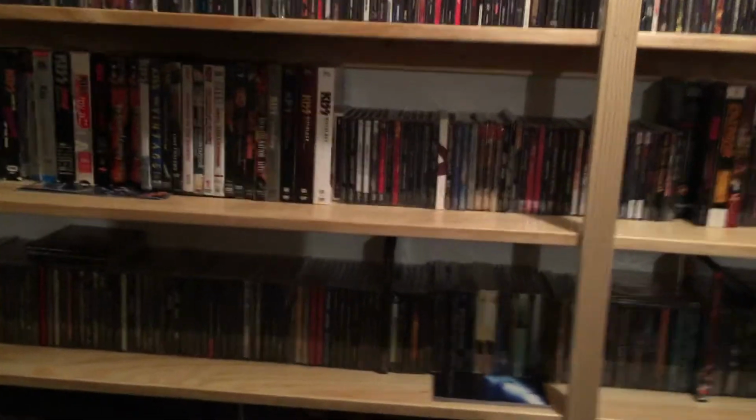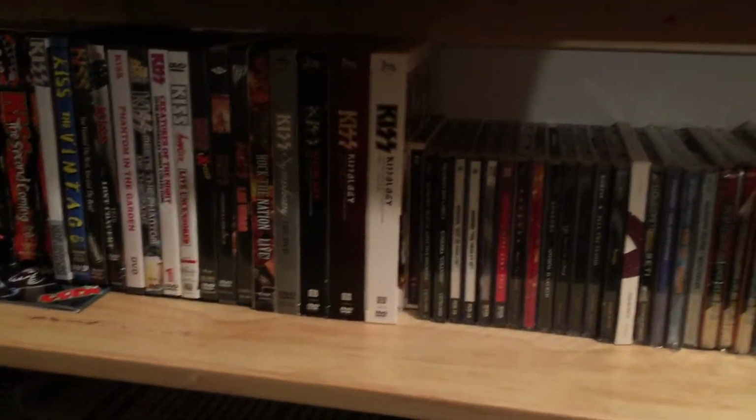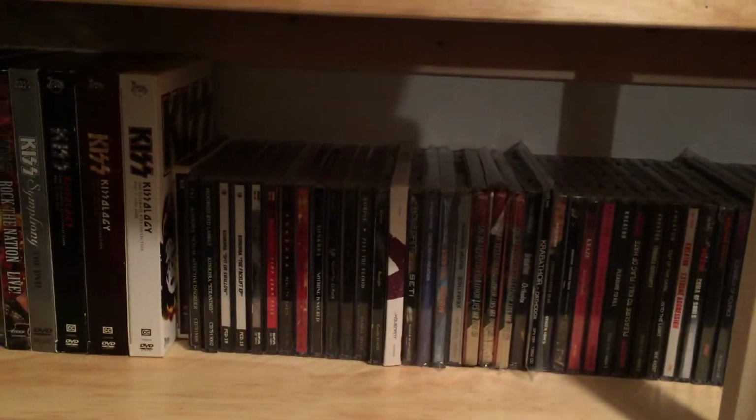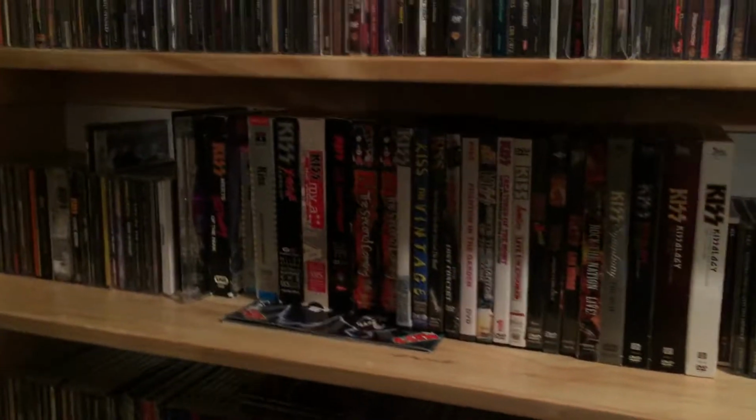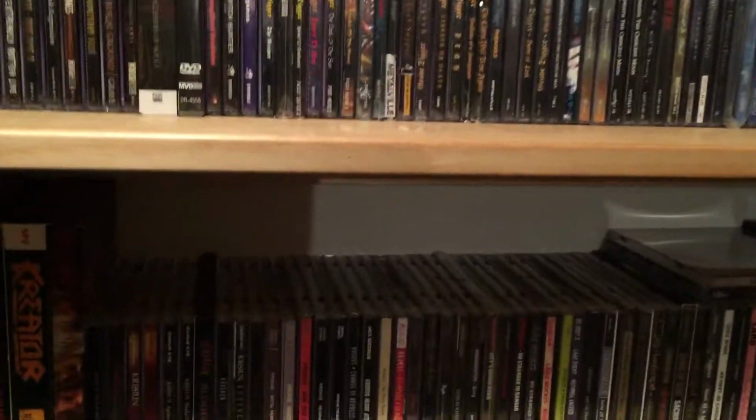Now this is just my metal CDs, but when I say metal, so you've got Kiss in here, you've got death metal, you have black metal, you have punk rock. When I say punk rock, I mean stuff like the Sex Pistols. You have hardcore, like the Dead Kennedys, Black Flag, some Circle Jerks. I don't have all. Black Flag, I think I said that already.